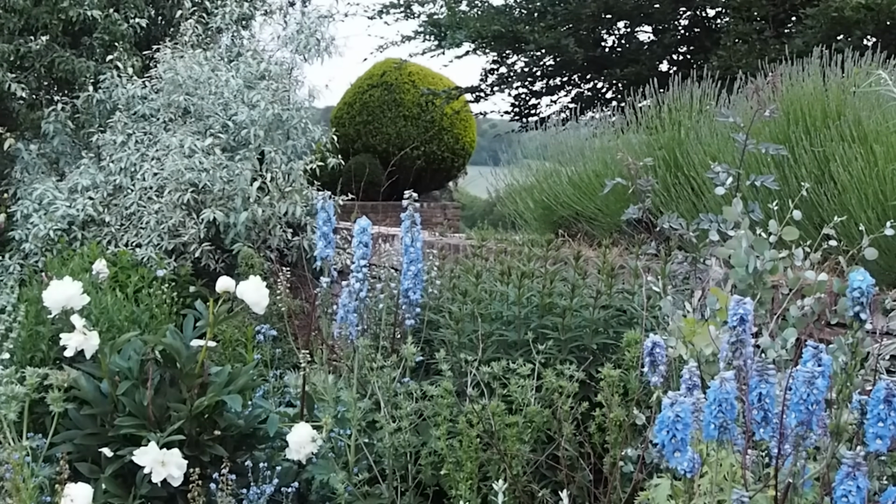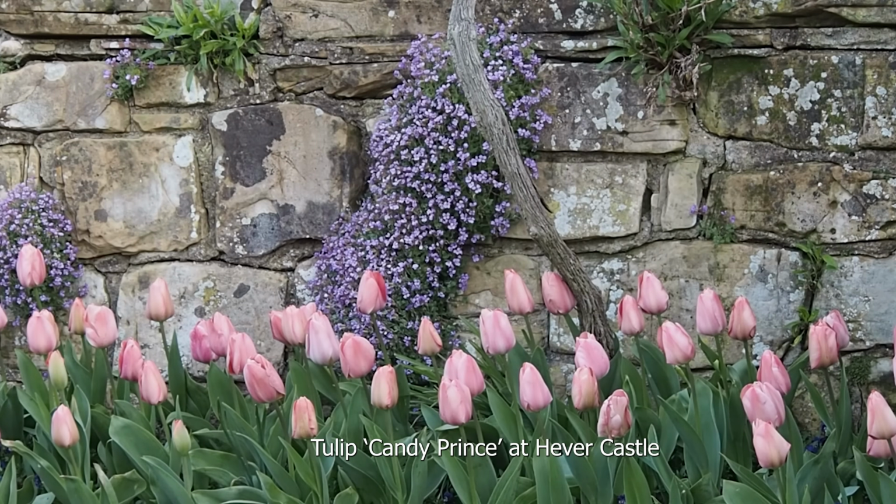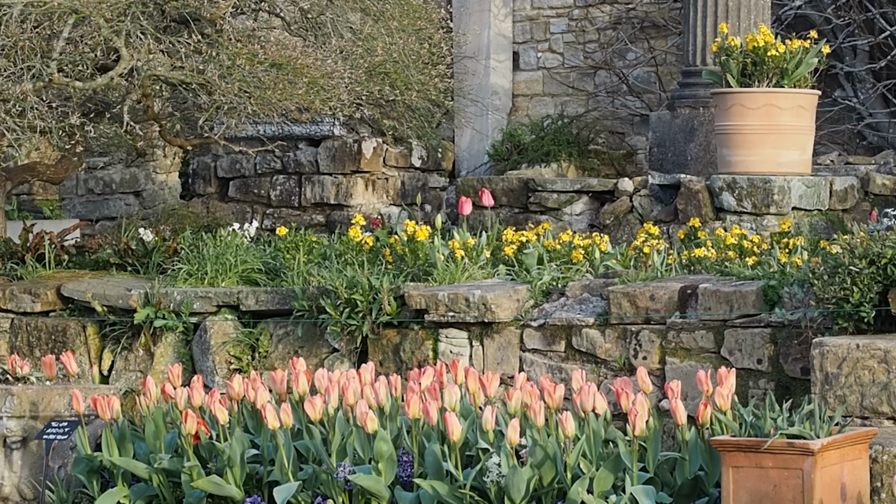And in terms of bulbs, I would say tulips are higher maintenance than others, partly because tulips don't come back year after year as well as other bulbs do. When I interviewed Neil Miller of Hever Castle about tulips, he said that actually you get your best flowers from tulips the year after you plant them, and even if they do come back, they won't be as good.